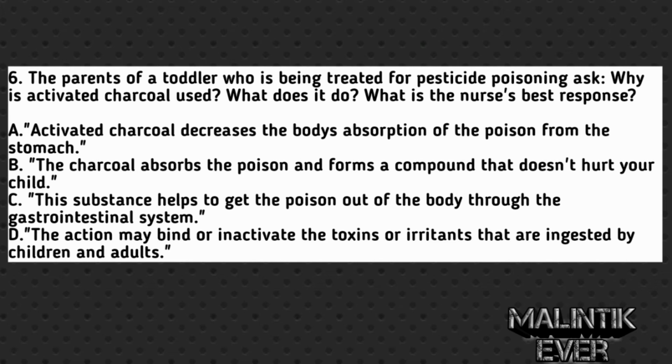A. Activated charcoal decreases the body's absorption of the poison from the stomach. B. The charcoal absorbs the poison and forms a compound that doesn't hurt your child. C. This substance helps to get the poison out of the body through the gastrointestinal system. D. The action may bind or inactivate the toxins or irritants that are ingested by children and adults.